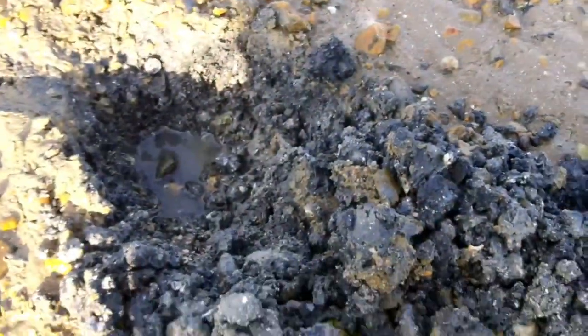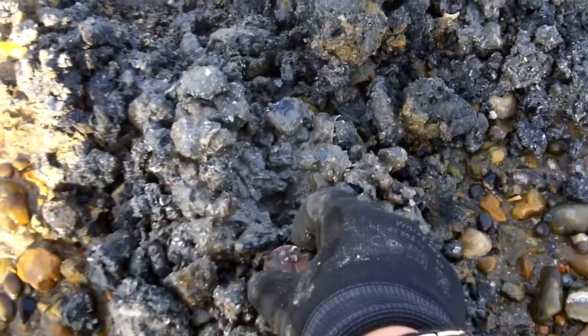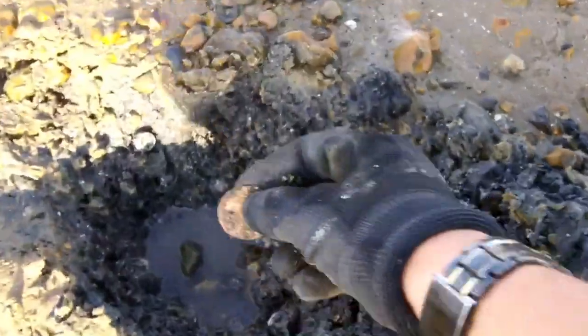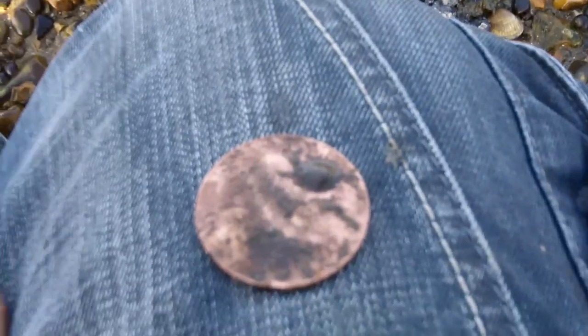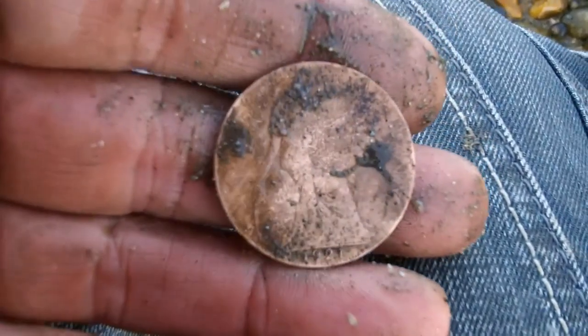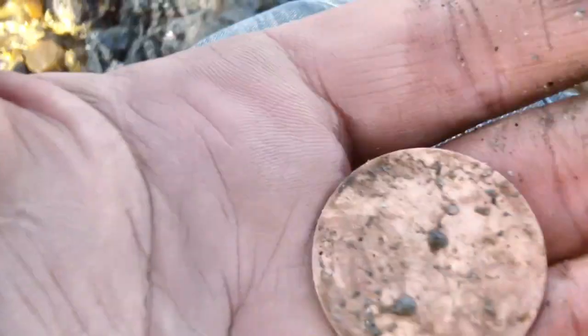Alright, we've had a little break, and we got straight onto a coin. Coin in the hole, and that is a penny. Even I know that one. Should we see? Oh, I can see who it is. Just about to say, should we see who it is? George V. One penny. Oh, look at that, 1921. Happy days.